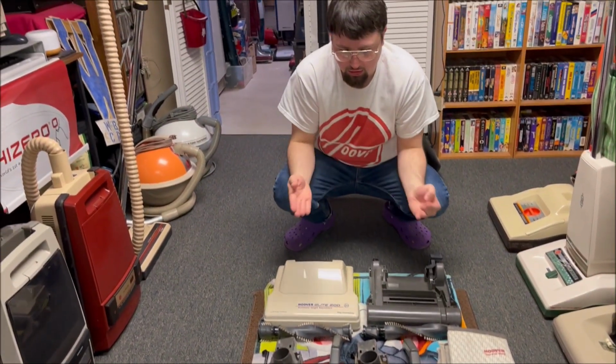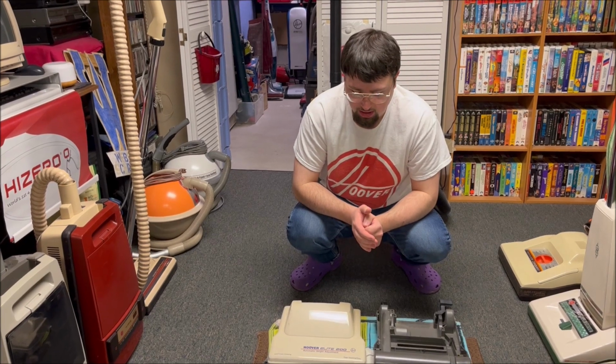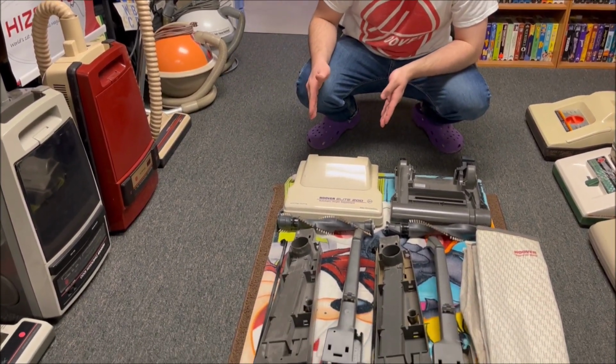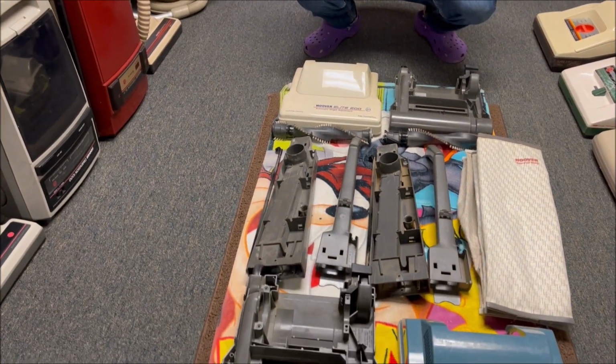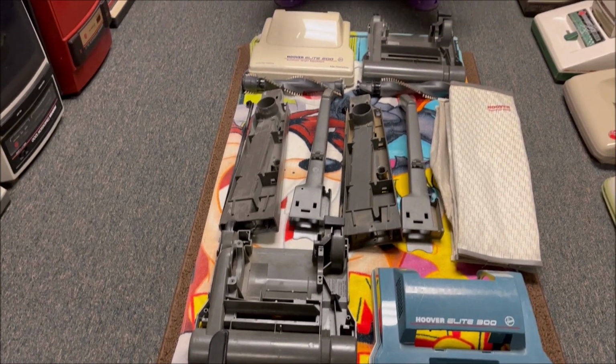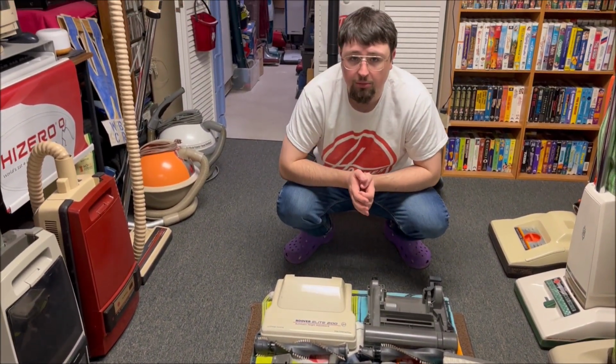Alrighty guys, here's more of my Hoover Elite machines that I'm working on right now. As you see, I have 2 of the Elites I'm working on. I have a Hoover Elite 200 here and a Hoover Elite 300. These parts I'm servicing and cleaning as well. I'm washing all the parts and polishing them, and they'll be back together soon.